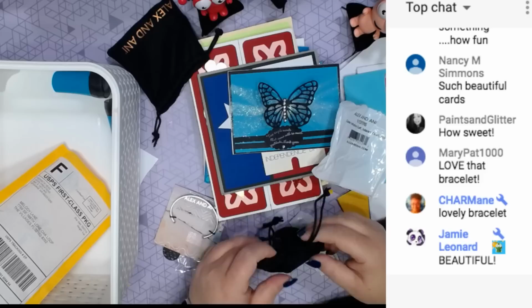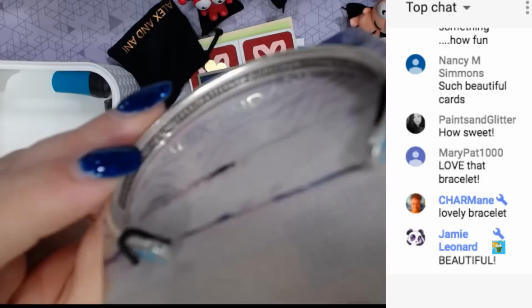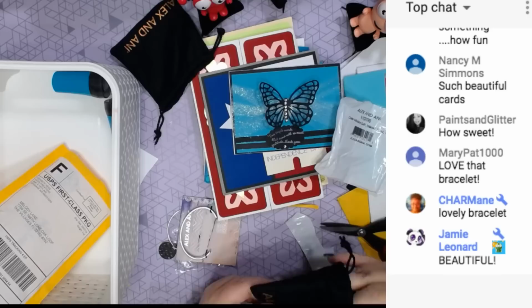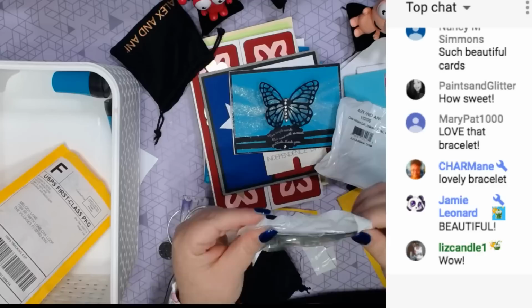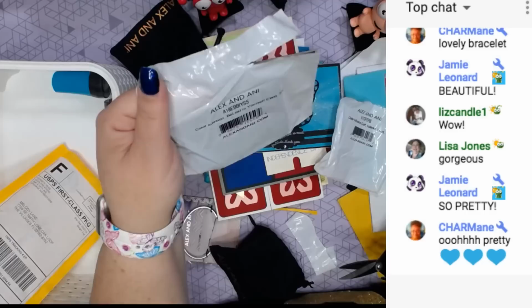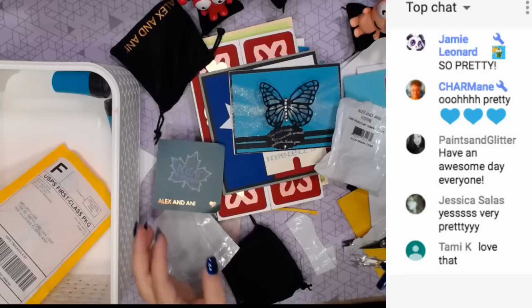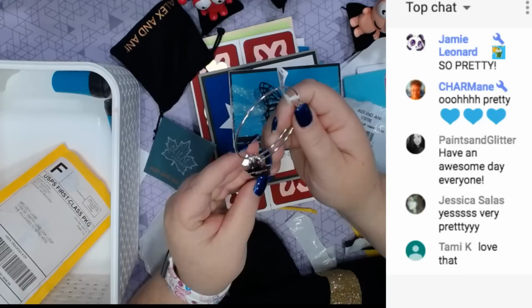Oh, wait a minute. It says something on the inside. Be guided with the universal patterns you recognize in your life. That's cool. Can you see? It's hard to see. There's words inside here. Believe in yourself. Oh, believe in yourself. Says Alex and Ani, color infusion, believe in yourself. It must have a leaf on it. So it has a leaf, says Alex and Ani, and then it has these other little charms. Very cool.